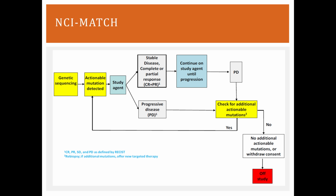One special step with this study that's very nice is that if their cancer does progress again, they might be able to undergo another biopsy, for example, of one of the growing tumors, and have it sent for sequencing. And if there is another actionable mutation present, then they might be eligible for another drug being tested within the NCI-MATCH study. There are many arms to the NCI-MATCH study testing many different drugs, so that possibility is there. If there aren't any specific mutations identified, or if the tumor starts to grow again, then they'll come off of the study.